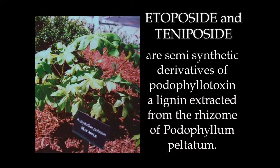Etoposide is used in the treatment of testicular, lung, and ovarian cancers, leukemia, lymphoma, Kaposi and Ewing sarcomas, neuroblastoma, and glioblastoma multiforme. Teniposide is used in the treatment of childhood acute lymphocytic leukemia, Hodgkin's lymphoma, malignant lymphoma, glioblastoma, ependymoma, neuroblastoma, astrocytoma, and bladder cancer.